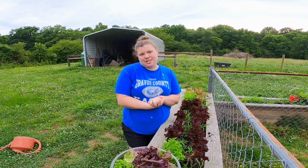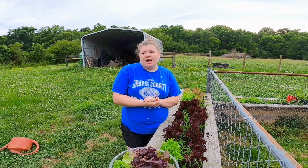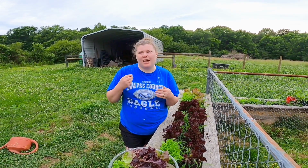I got up this morning and went to check them out and put them in the fridge after they'd cooled off, and I was looking at them. I'm like, I don't think we made Polish sauce or bratwurst sausages. I think we made like a giant jerky stick or like a summer sausage.